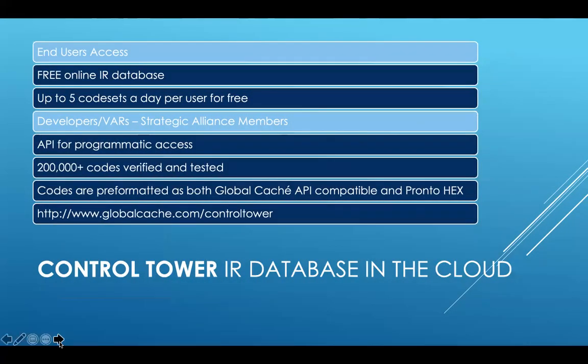And as Rusty mentioned, we also have Control Tower. Control Tower is an IR database in the cloud. You can go on and register with your email, and you can get 5 code sets sent to your email per day. That just makes getting IR codes really easy. The database is constantly being updated, so we're always adding new devices.